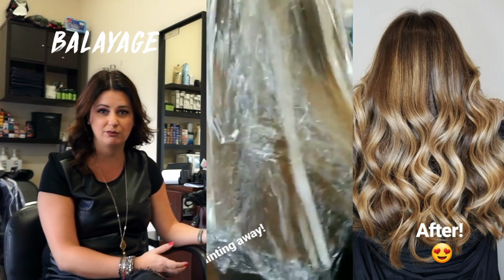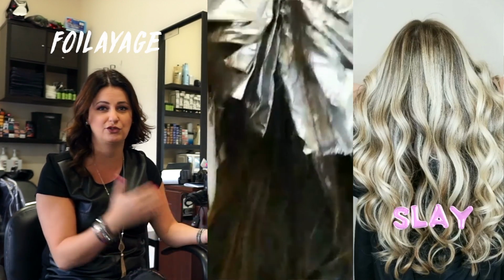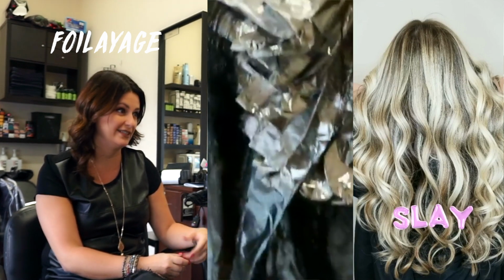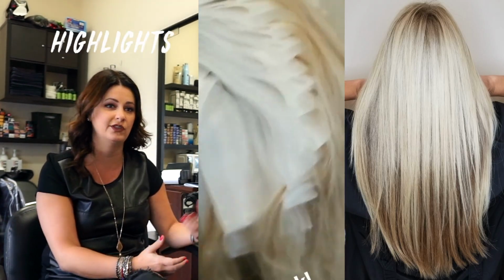So that is why so many hairstylists out there have created a technique called foliage. You pretty much do the balayage technique, but you use foils in order to push the hair and make it a lot more blonde. Which is what we use, right? Right, that's what I did on you last time. And then of course there are traditional highlights that are still very much happening. It depends on the look that you're looking for.